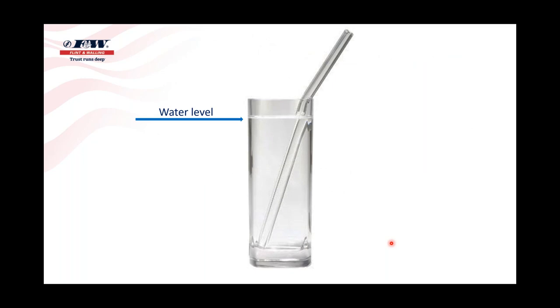Well, the reason is if you took a glass of water and filled it full and put a straw in that full glass of water, I looked at the guy and I said, where do you think the water level inside that straw would be? Well, everybody knows the answer to that, right? He looked at me and he said, yeah, it would be at the same level it is in the glass. And I said, that's exactly right.